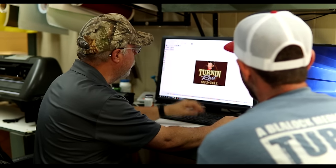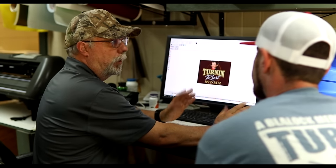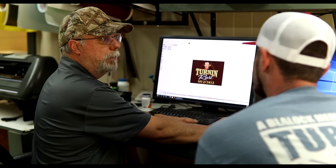Right. I might make a pattern of this and the ovals. You know, you need to make a good oval. Right. Because your lettering is not going to be any better than your sketch.